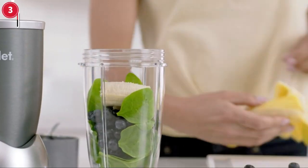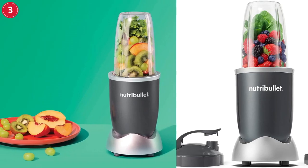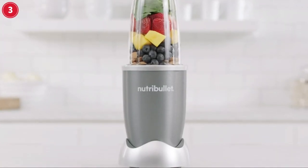Straightforward design streamlines operation, requiring only a push, twist, and blend motion, enabling quick and convenient nutrition infusion in under 60 seconds. Cleanup is effortless. Simply detach the blades, rinse with soap and water, and place the cups in the dishwasher. Empowers a health-conscious lifestyle with simplicity.